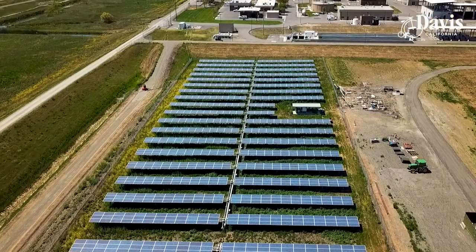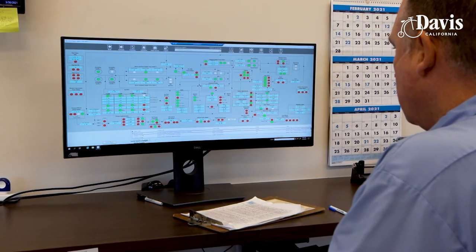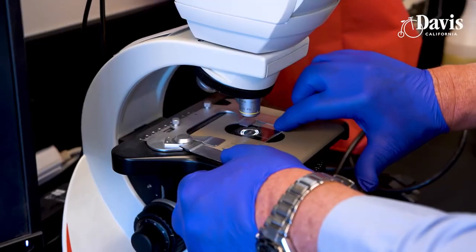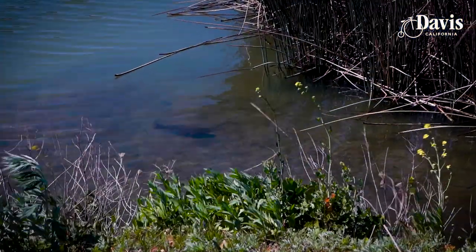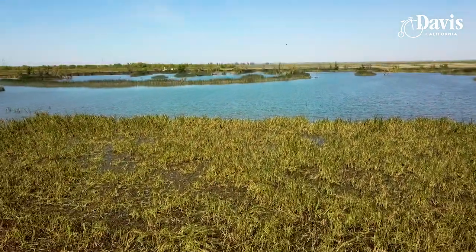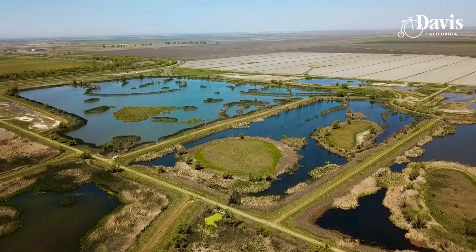In 2017, the plant was upgraded to replace old treatment processes. This work was done to comply with enhanced state water quality regulations, as well as to promote environmental sustainability by enabling the city to recycle water. These improvements will serve Davis for many years to come. Let's take a look at how the City of Davis collects, treats, and disposes of its wastewater.